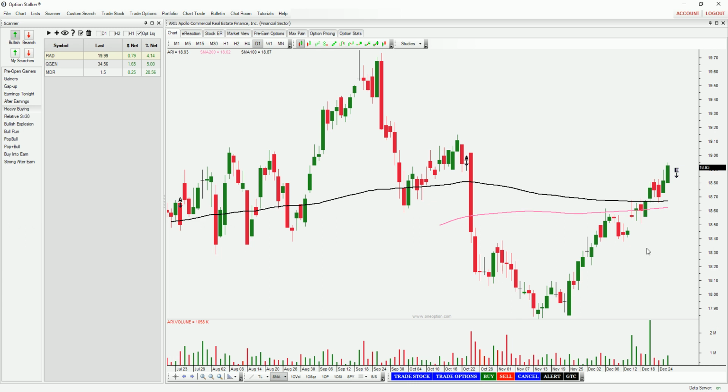When we have volume, we know that the move and the direction are validated by that volume, and this would be our support level at the 1870 price point. So we've got overhead resistance here at about 1920. Yes, I think in the course of the next few days, the stock could easily challenge that 1920 level. So the stock is currently at about 1890, so it's got about 30 cents of upside.